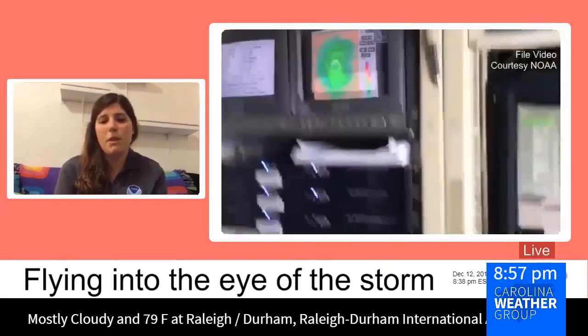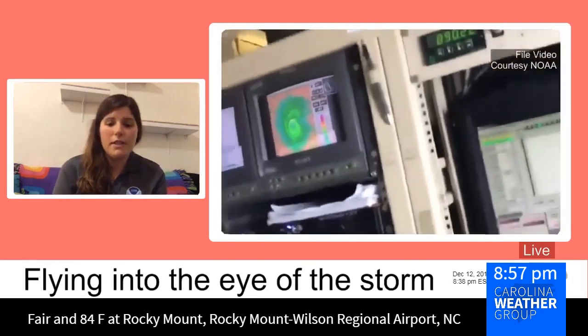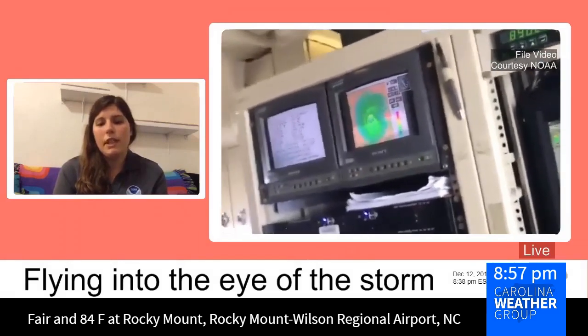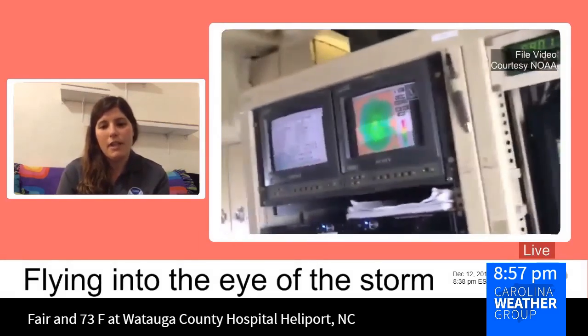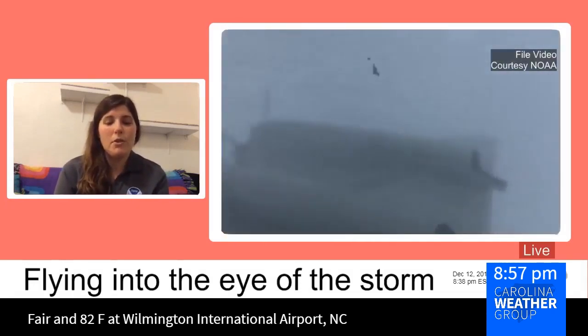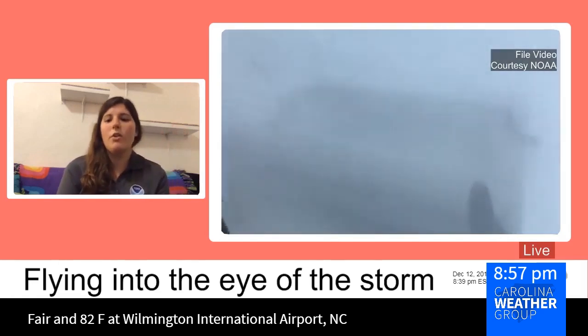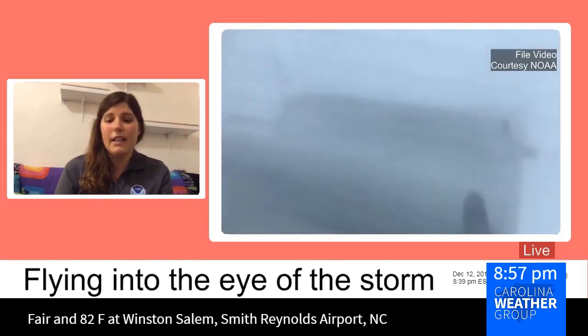We went out to Bermuda, and we were the first aircraft into Florence. We started flying Florence right after it had already been a Category 4 hurricane and weakened. It was a tropical storm for our first flight, and then we caught its rapid re-intensification all the way up to a Category 4 once again.